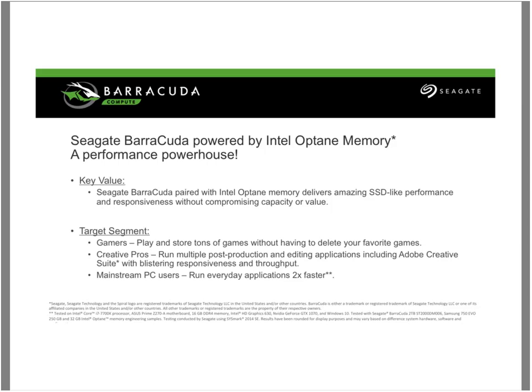Hello, everyone. And I'm the Global Product Marketing Manager for BarraCuda hard drives. And today I'm going to talk about how you can build a performance powerhouse system by pairing the Intel Optane memory technology that Alan talked about with the Seagate BarraCuda drives. And when I talk about it being a performance powerhouse, it's not just about the SSD-like performance and responsiveness at a much better value, but also without compromising the capacity.